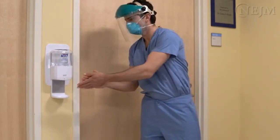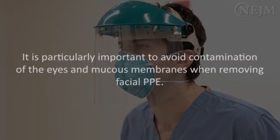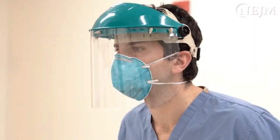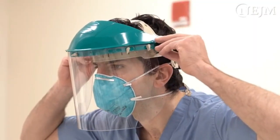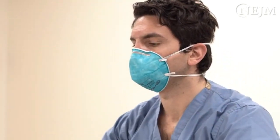Disinfect your hands again. Once you have left the patient's room, remove the face shield. It is particularly important to avoid contamination of the eyes and mucous membranes when removing facial PPE. Tilt your head forward and lift the shield by the strap. Lift it above and away from your head without touching the shield itself.